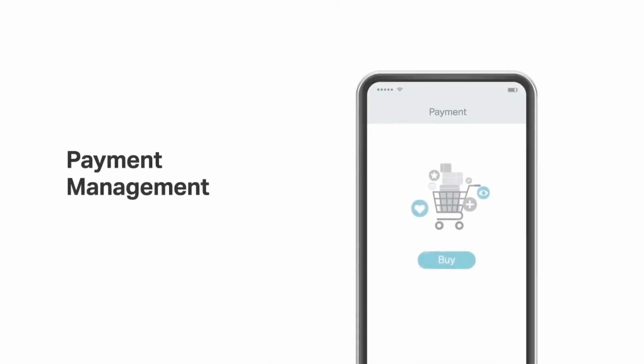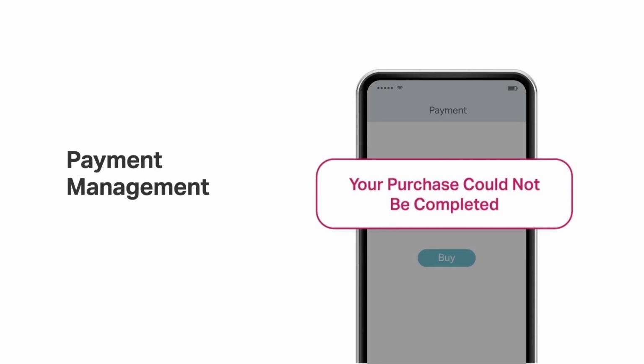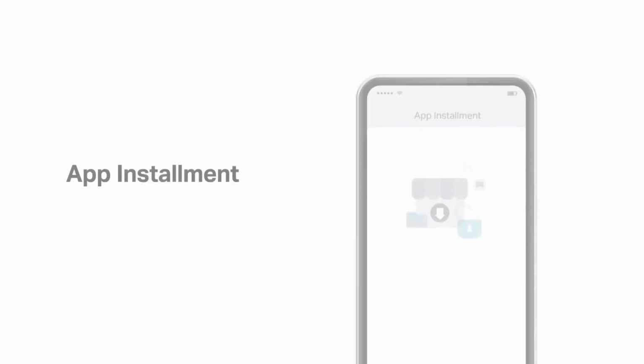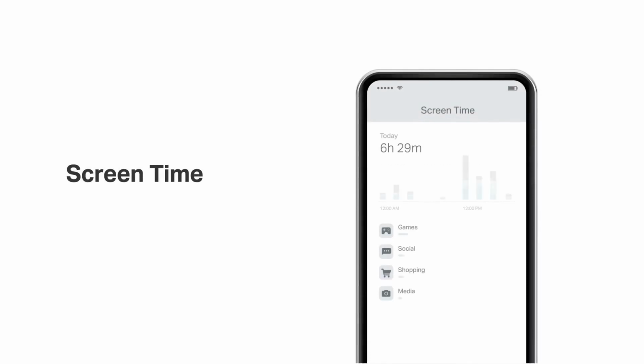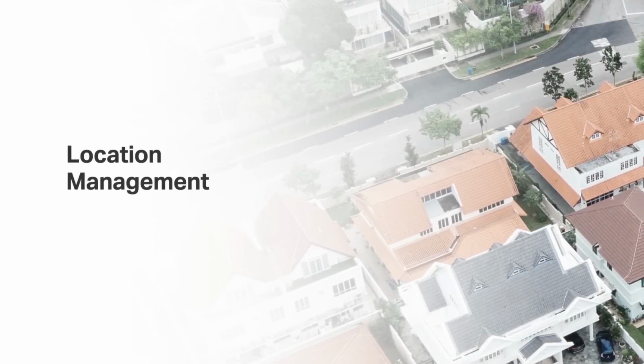For example, parents can further manage payment methods, preventing their kids from making purchases online. For app installment, parents are able to stop their kids from installing new apps. Also, they can monitor their kids' screen time for safer and better online experiences. Besides all of these, most importantly, KidShield adds location management to further protect your kids.